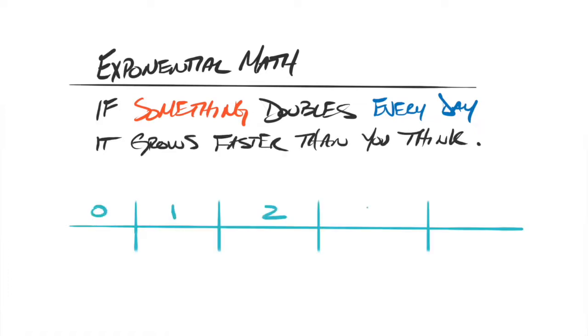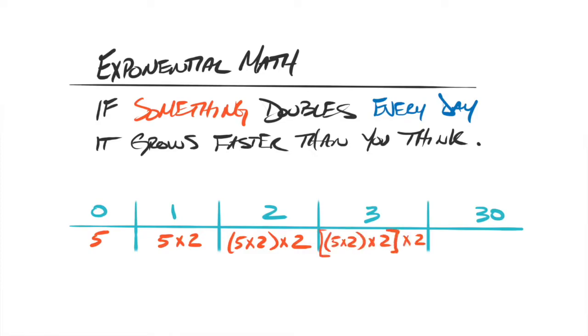Let's start with a real simple example on day 0, 1, 2, 3, and we'll skip to day 30. If you start with $5 on day 0, that means on day 1 you'll double it to have $10. On day 2, you'll double day 1's amount, which means you'll have 5 times 2 times 2. On day 3, you'll double day 2's amount, which means you'll have 5 times 2 times 2 times 2. Now, before we jump to day 30 and see how that math works out, let's take a look at exponents.